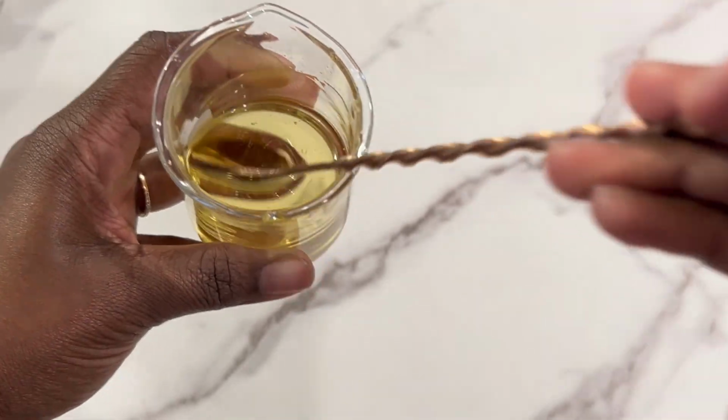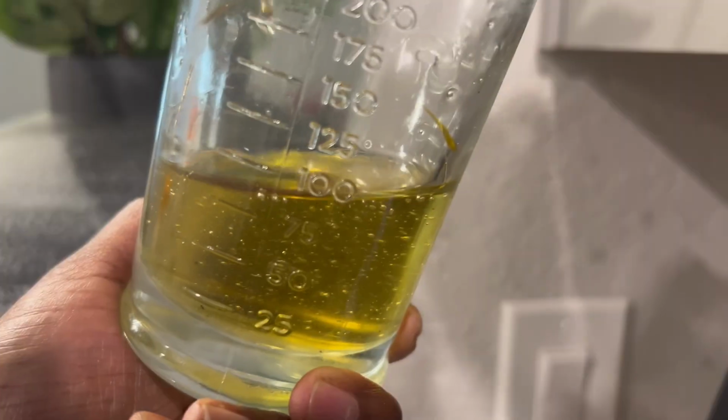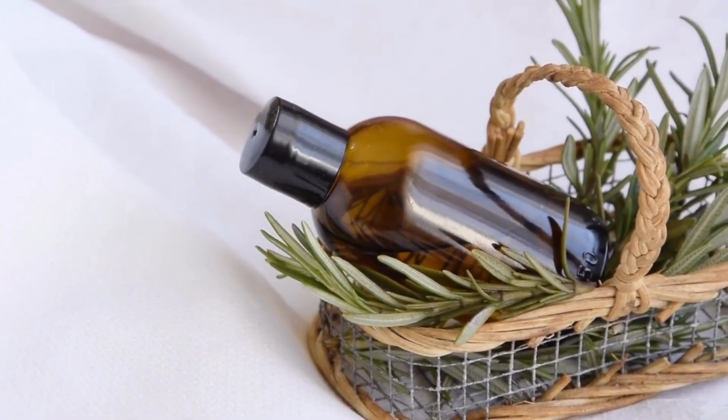You may not think that starting a body oil business is for you, but if you're really wanting to get into a skincare business, a body oil business might just be your perfect gateway.